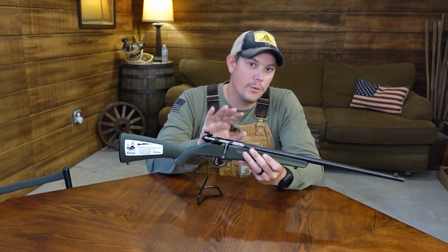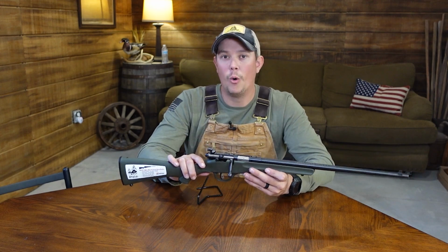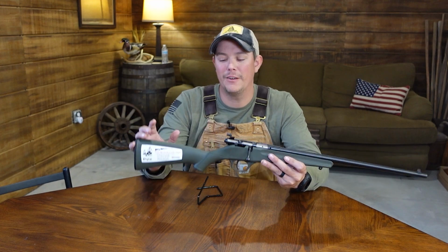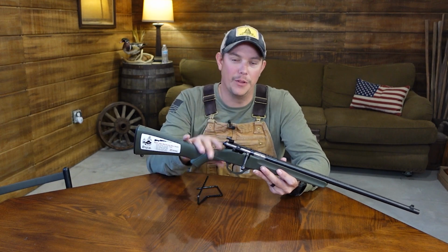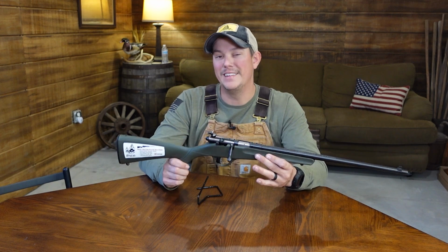So only having one round in the gun at a time, even if they were to get a little overexcited, or because they're new, they may forget some of the rules you've mentioned to them, accidentally get their finger on the trigger or something like that, they won't be able to fire another round because there is no other round in it. So I think because of the fact this is a single shot, that definitely makes this a very safe option.